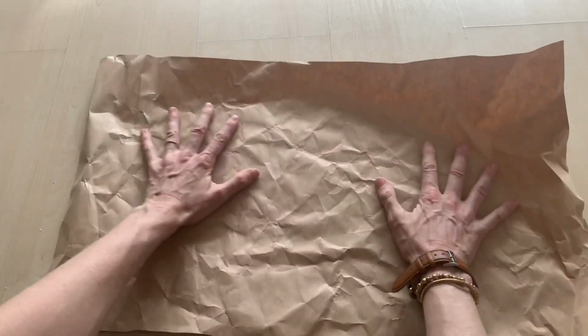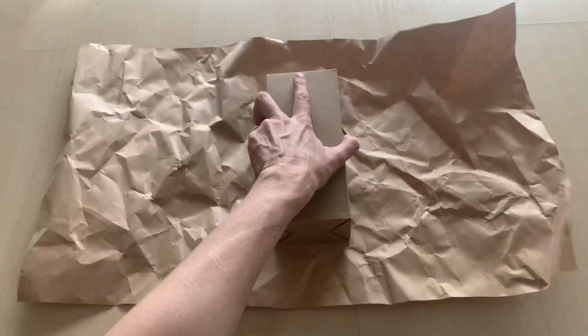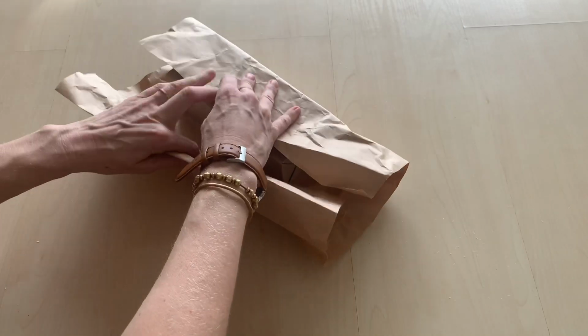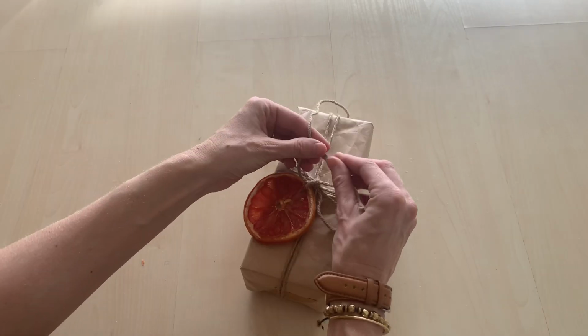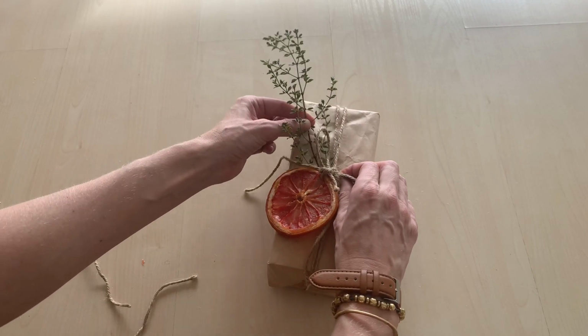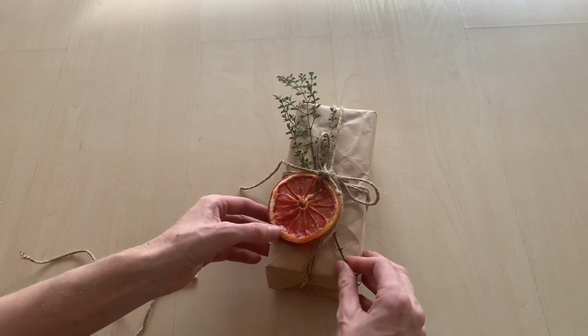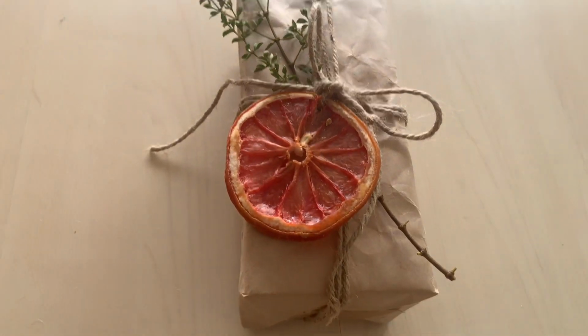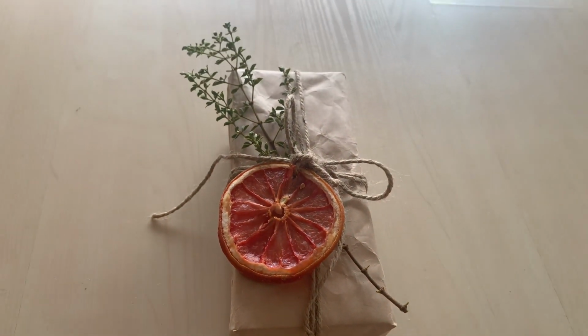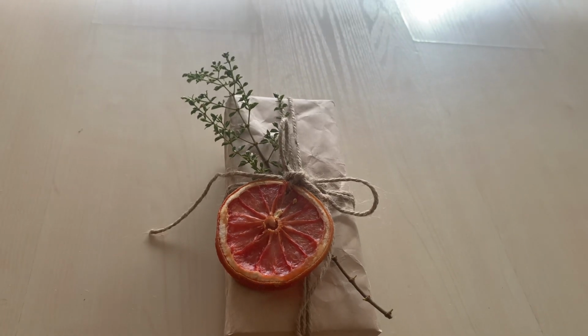I got recently a package that was stuffed with just brown paper, and I saved the whole thing, and it's probably going to be enough to wrap all of my Christmas gifts in. I will say that both of these options, the grocery bag and the stuffing from the package, do result in kind of a creased or wrinkled look. So if you want something super pristine, it's probably not a great option for you, but I do feel like the wrinkles are kind of a look, like I sort of like it aesthetically.